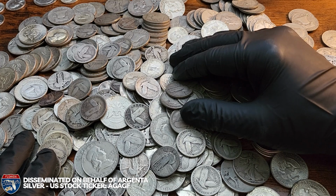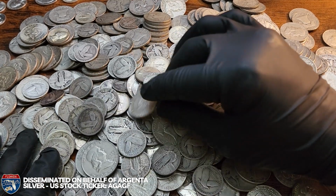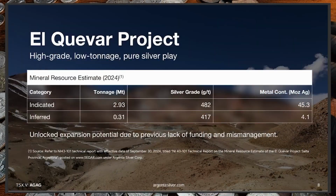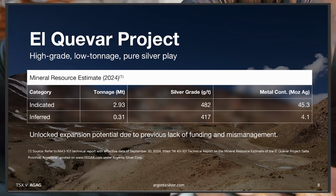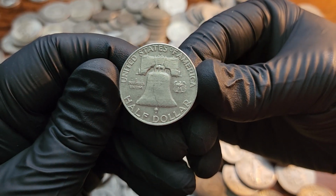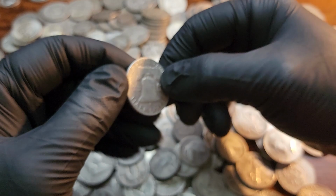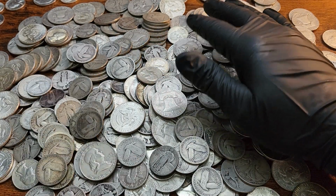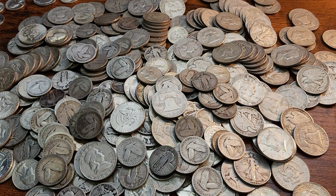Now let's take a look at Argenta Silver and their recent acquisition of the El Cavar project in Argentina. What makes the El Cavar project, right off the top, look like something I want to know more about is the previous investment in this property by the prior owners, who invested an estimated 60 million Canadian dollars into that project that they subsequently had to sell due to an emergency. So again, if you follow Warren Buffett, he talks about this all the time. Other people's tragedy, that's your opportunity.